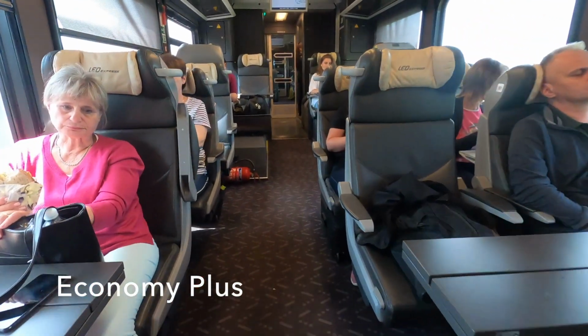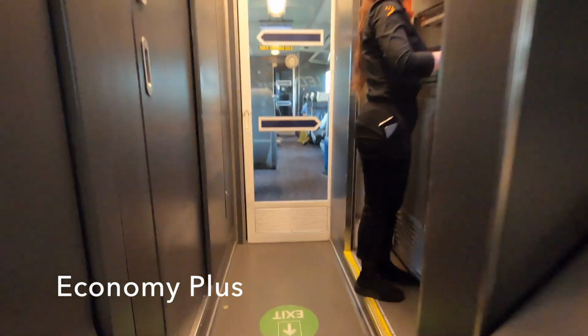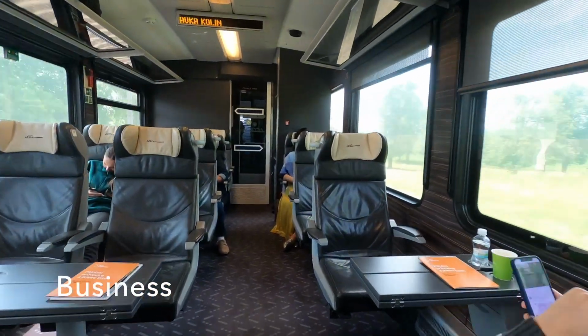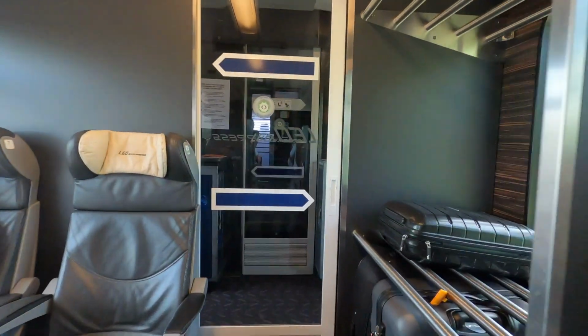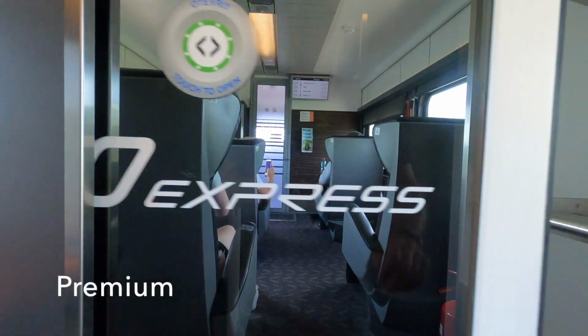Walking back through the train from the toilet, we can see Economy Plus provides a 2+1 configuration. Moving on past our host's station and the toilet is the business class. Well, these seats look very comfortable indeed, and there seems to be plenty of luggage space for the number of passengers in the compartment. And finally, through the hallowed portal into premium.